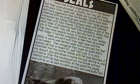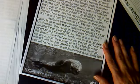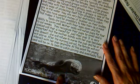Wow, that's kind of cool. Mom has a little special way to call her seal baby. Look at this little seal. That looks like a seal baby right there.